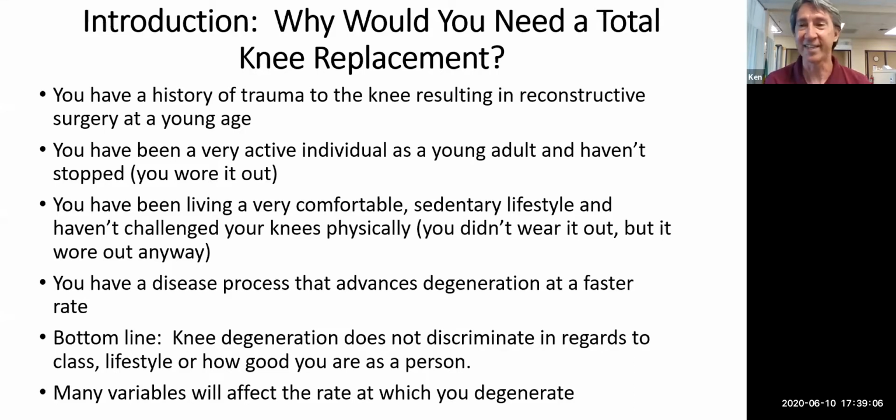The bottom line, it doesn't matter whether you've been highly active or not active, all knees eventually degenerate the longer you live. So it doesn't discriminate in regards to class, lifestyle, or good or bad person. If you're going to have a worn out knee, it's a worn out knee. So I've had patients come in and say, oh my God, I shouldn't have done this to myself. I wore it out.